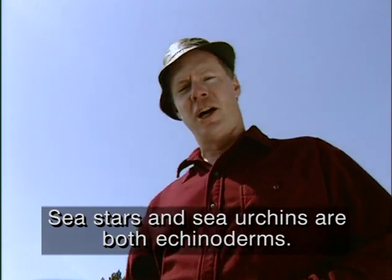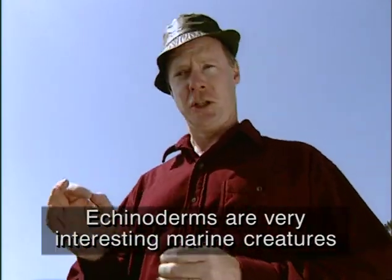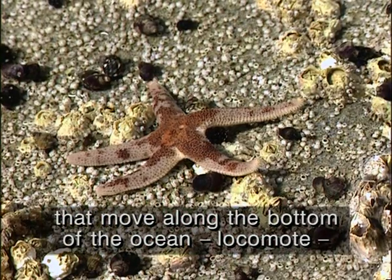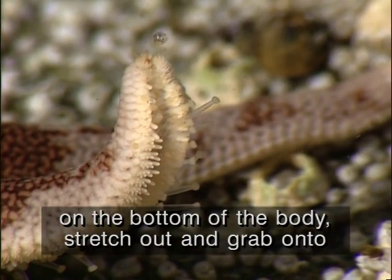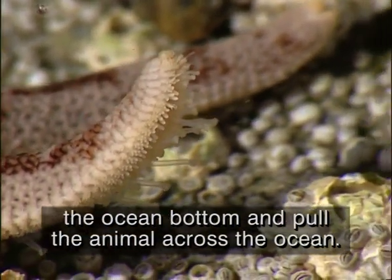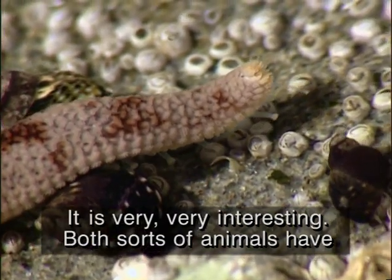A sea star and a sea urchin are both echinoderms. Very interesting marine creatures, they move along the bottom of the ocean and look about using teeny tiny tube feet. The tube feet on the bottom of the body stretch out and grab the ocean bottom. A cool animal across the ocean. It's very, very interesting.